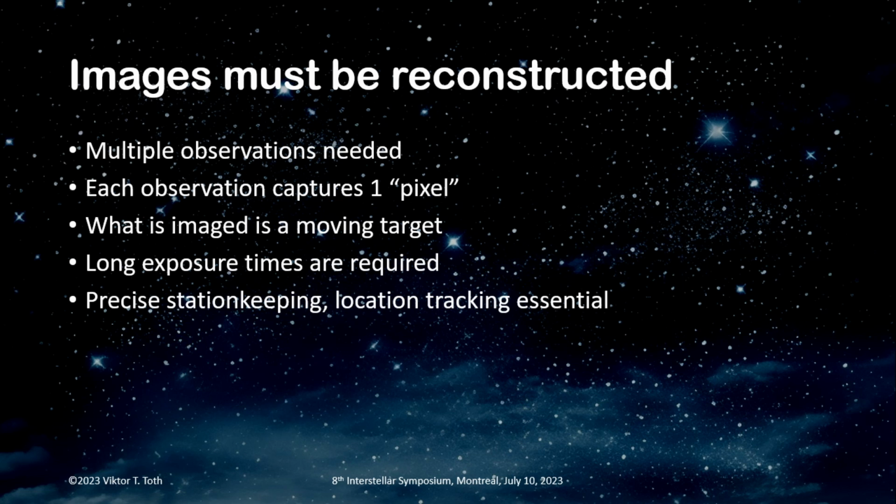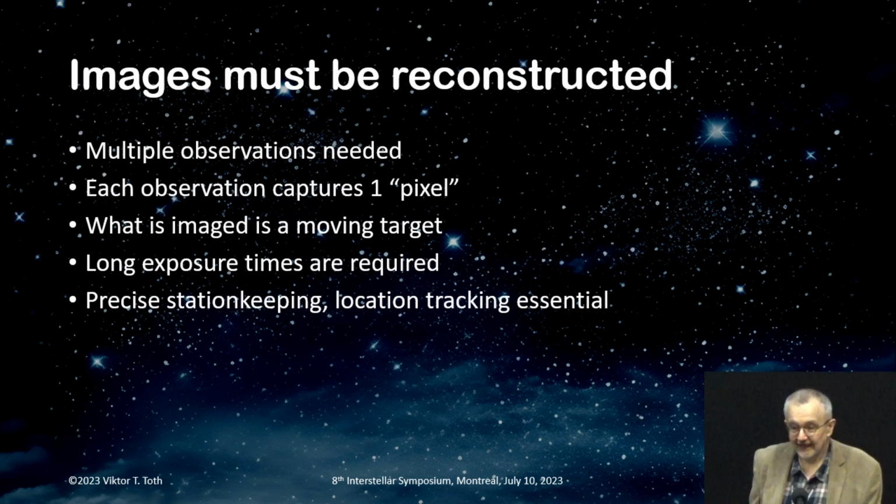And that reconstruction effort is very, very difficult. First of all, for every pixel in the image, you need to go there with a spacecraft and collect light at that pixel. And if you want to do a high resolution image of an exoplanet, then at every pixel location in that multi-kilometer wide image plane, you need to collect light.